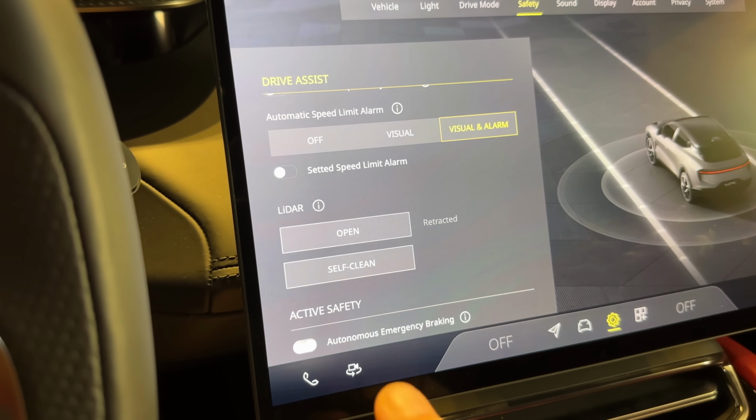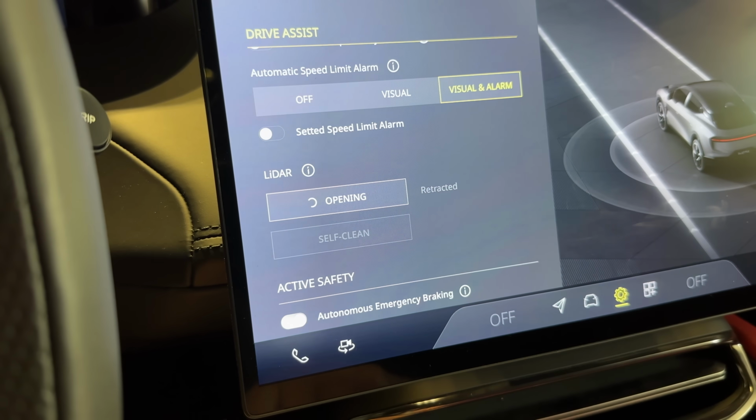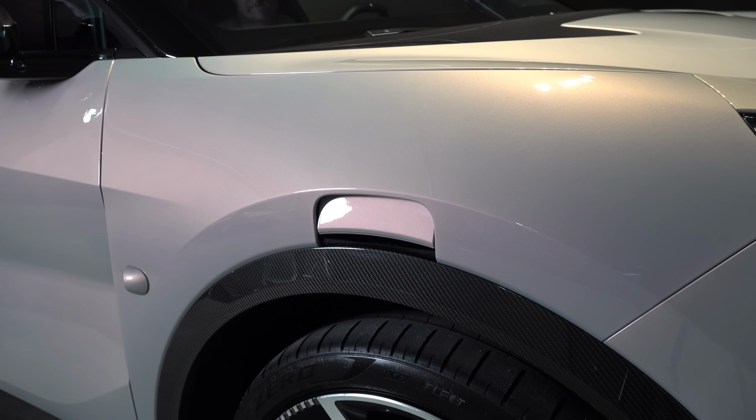Right now, that software is still in development, and so these cameras just sort of remain in their place until they can be used. Now, especially interesting, inside the infotainment screen, there's actually a setting where you can open up all of the LiDAR panels and see the cameras and sensors. They pop out and reveal themselves, and you can take a look at your LiDAR equipment if you want to, although of course the default setting is all of these panels are closed since there's no software that makes use of them yet.